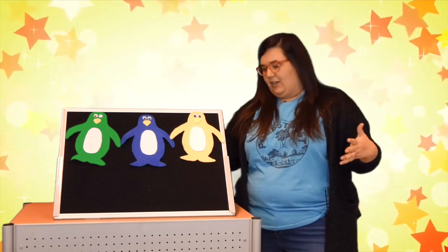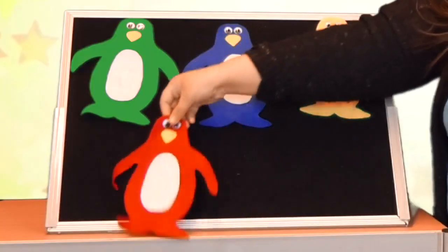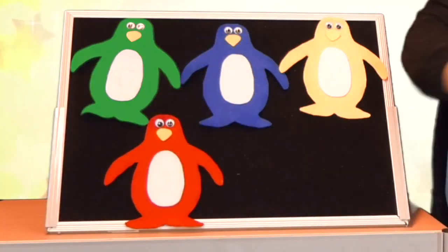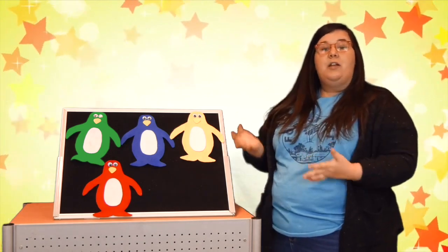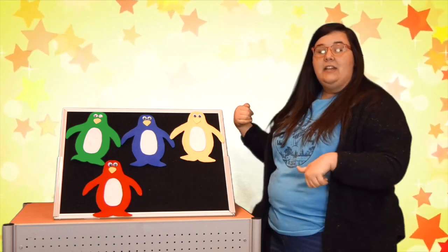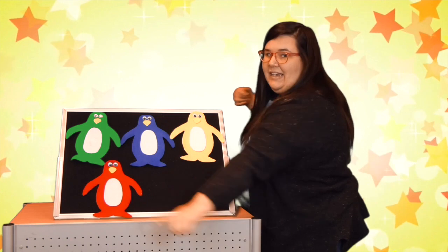All right, here we go. Here's another one. One little penguin dressed in, what color is that? Red. Red. Good job. One little penguin dressed in red, waddle, waddle forward and waddle right back. He stands on the ice and he looks so neat as he waddles along on his little feet.